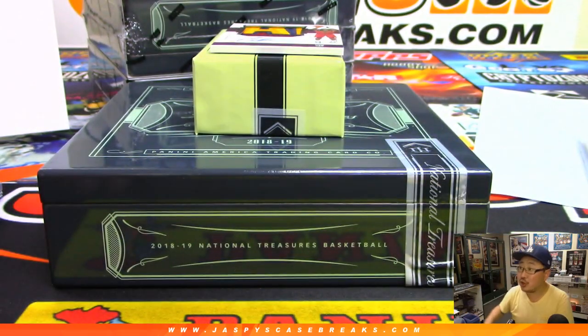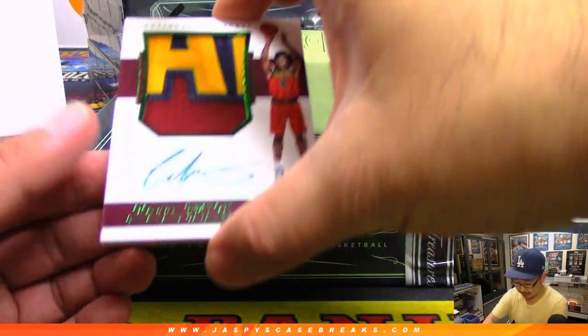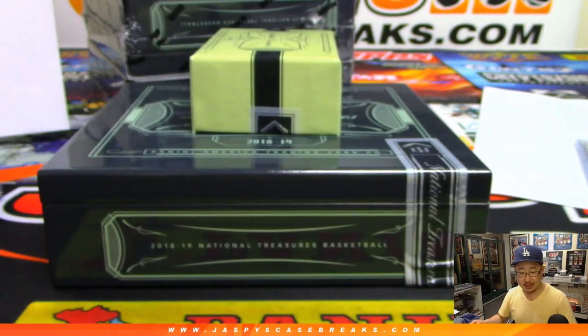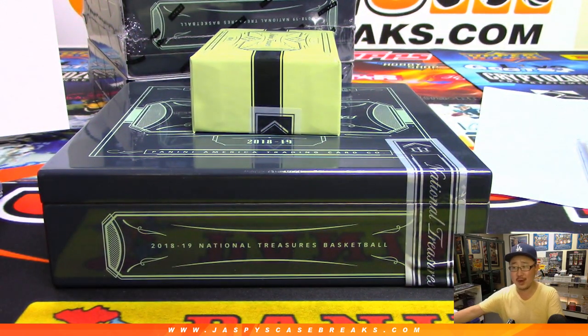Wow, and another train whistle. This rookie, this patch, this auto, Colin Sexton. 2 out of 5 for the Cavs. Adam Kelly bought the Cavs straight up. Woo-wee.